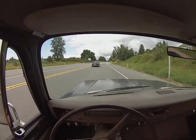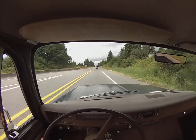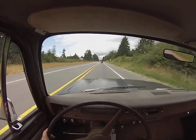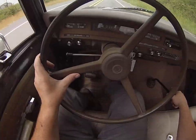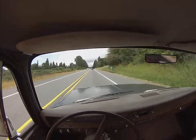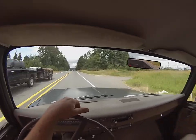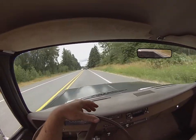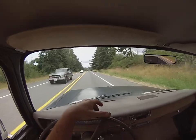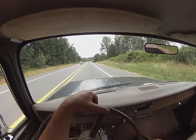Get out here in traffic. No more scooting. I'll let off the throttle now. But you know, you're not going to win any races. It's got basically a Holley 2150 carb. It's a 2-barrel. I believe it's a 350 CFM.